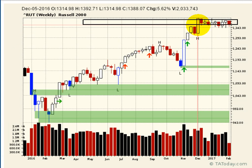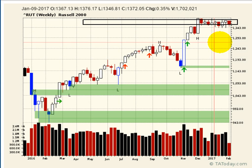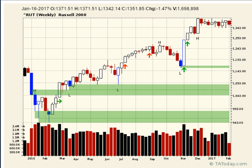Multiple swing point highs, multiple time frames. When those break, you usually get 2 to 3 bars extension of that swing point high break on the longest time frame. That says this market will probably push higher if this breaks. It will push higher for 2 to 3 bars, 2 to 3 weeks longer on the upside. So I don't see anything.